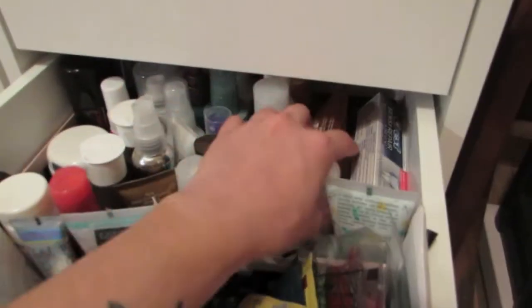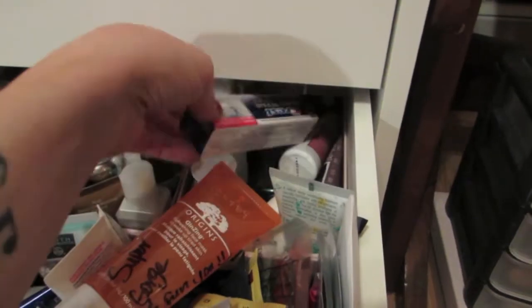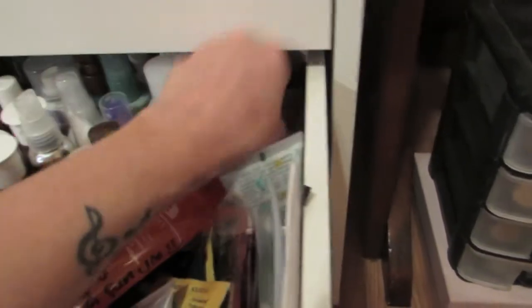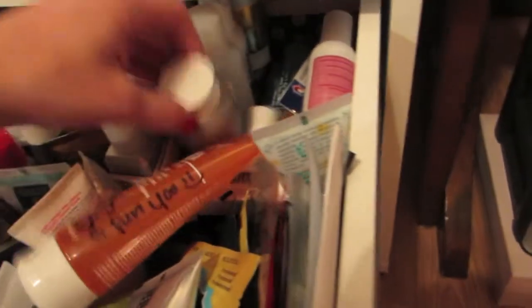And then in the back here are just pieces of gratis that I had gotten from Sephora, stuff like that. More shampoos and conditioners, and I'm hoping they don't leak. Again, there's a wide range of variety here with brands and stuff like that. So again, I don't want to go too in depth with this.